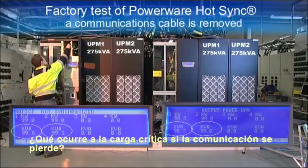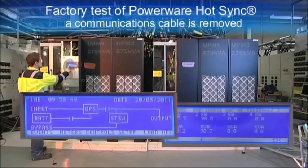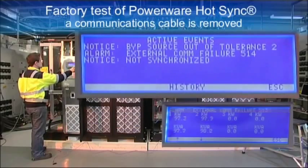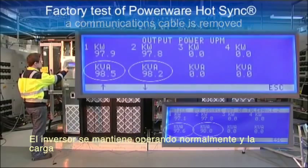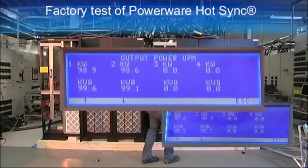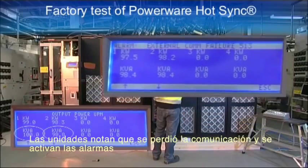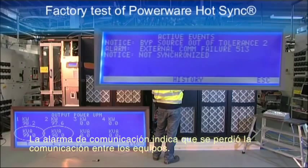Communication is not used for load sharing, but to convey information and alarm signals in the system. What happens to the critical load if the communication breaks down? The inverter continues functioning normally, and the load is shared evenly between the units. The units notice the communication breakdown and alarms are activated.